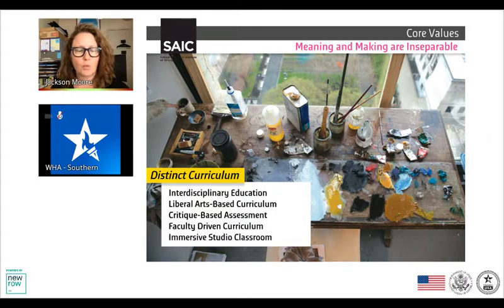So what you're learning in your social science courses, your physical science courses, your math courses, your humanities courses, your history courses, all of those will, ultimately, kind of help you discover new things in your studio practice as well.